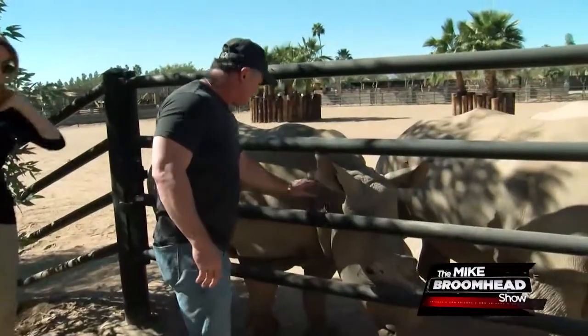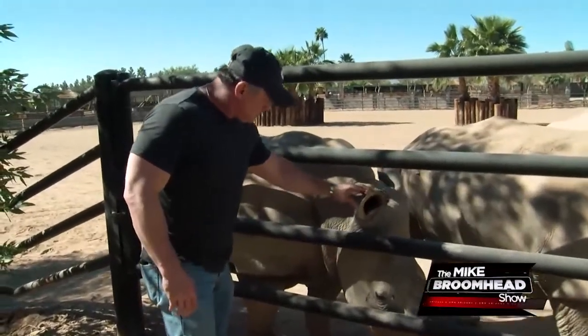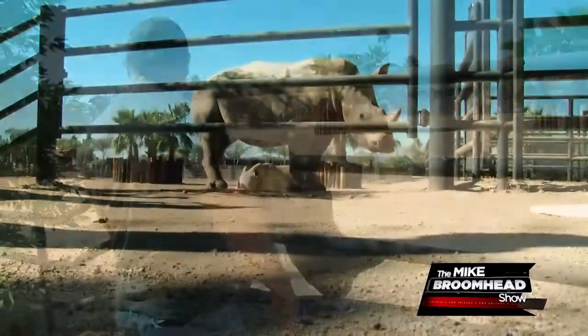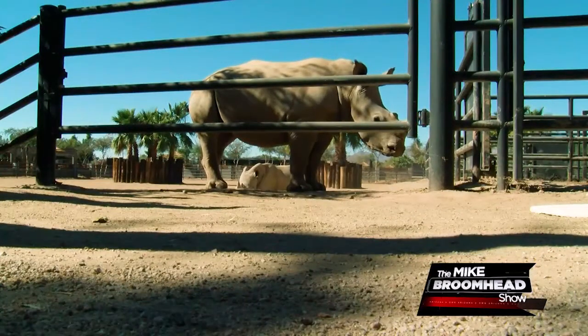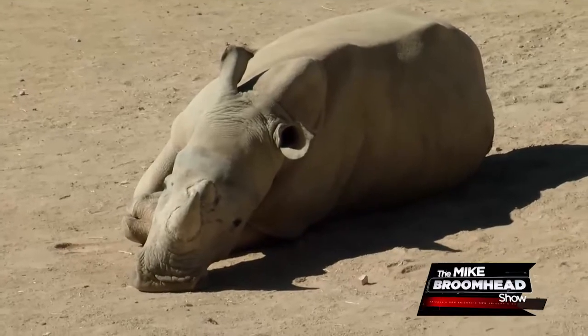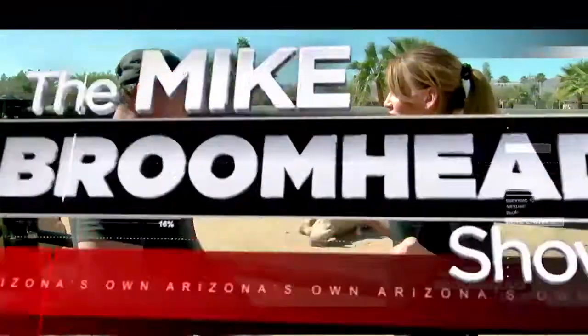I've never touched a rhino before. That was really cool, and they're pretty docile. I mean, are they used to being around people? They are. So they came from a sanctuary out of South Africa. They were born under human care, and you're absolutely right. They are very docile, very comfortable here at Wildlife World. This weather that we have here is the perfect weather for them to thrive because it's so similar to the weather in South Africa.